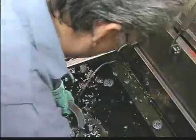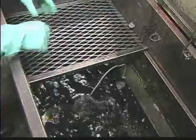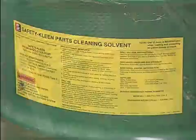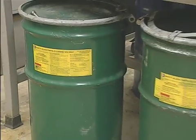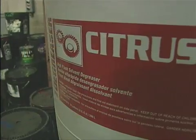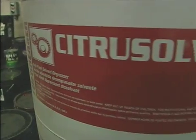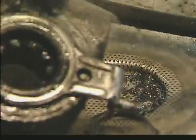Many businesses use a solvent that is ignitable or becomes contaminated during use, and therefore must be classified as hazardous. Solvents also create unnecessary environmental and worker health liabilities for your shop. Washers that use a non-ignitable citrus-based solvent may produce hazardous waste if they fail the toxicity characteristic for trace metals or organics.